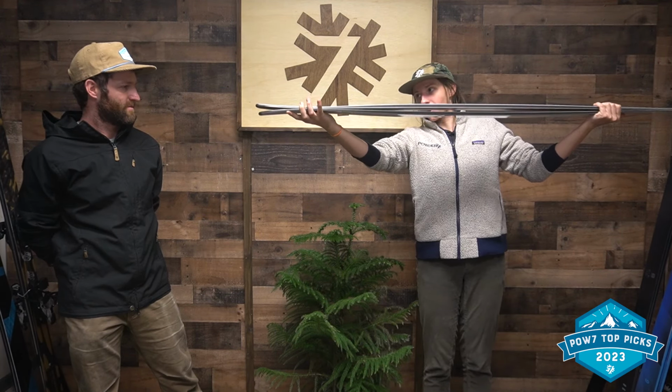So the Enforcer will punish you if you get backseat in bumps or trees or tight chutes. I would not call it an intermediate ski, but if you're a pretty athletic person and you're either a really stoked intermediate or an advanced or expert skier and you can really stay on the Enforcer, it can do everything you want it to do.